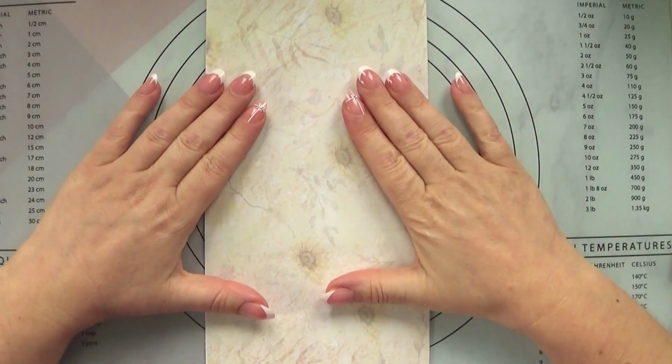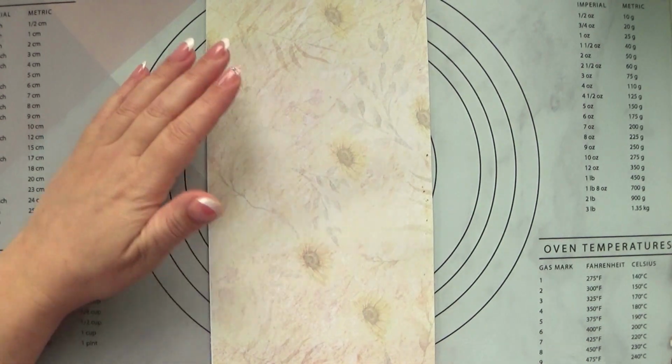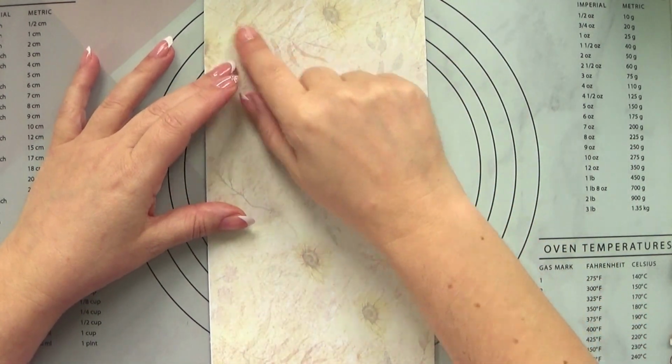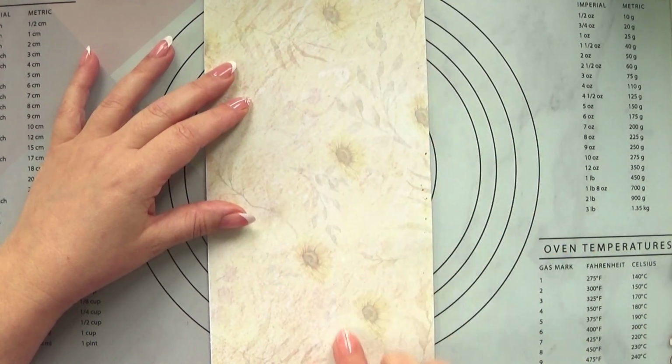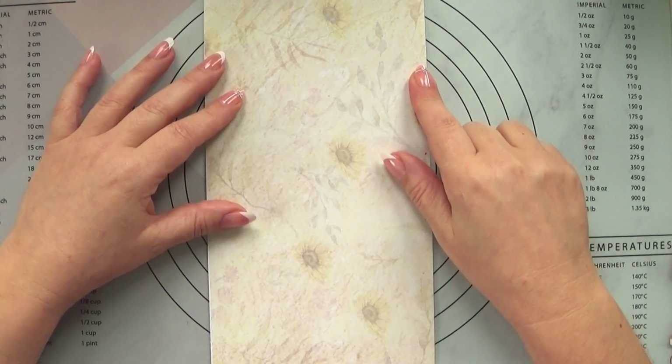Okay, so I have cut my paper down to 11¼ inches this way, and that was just taking off the edges, and it is 5¼ inches across. Okay, so in centimeters that is 28.7 centimeters by 13.3 centimeters across.